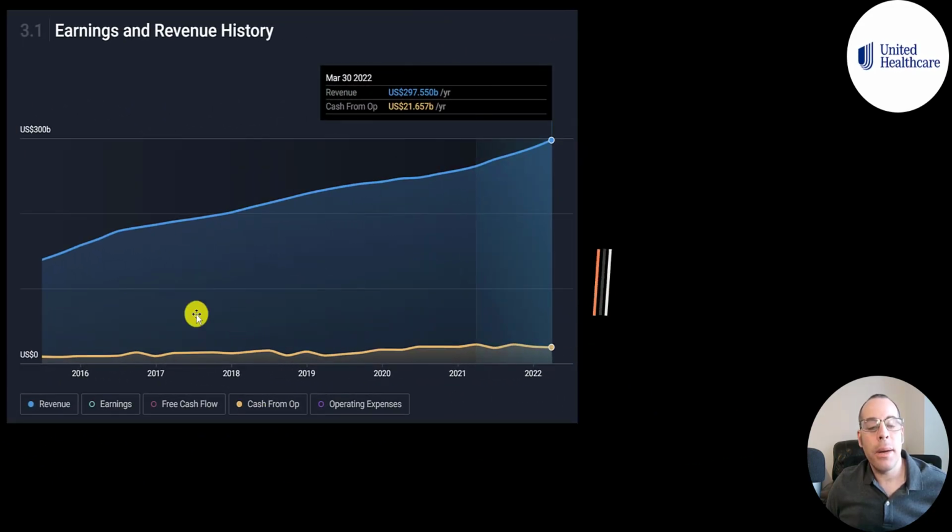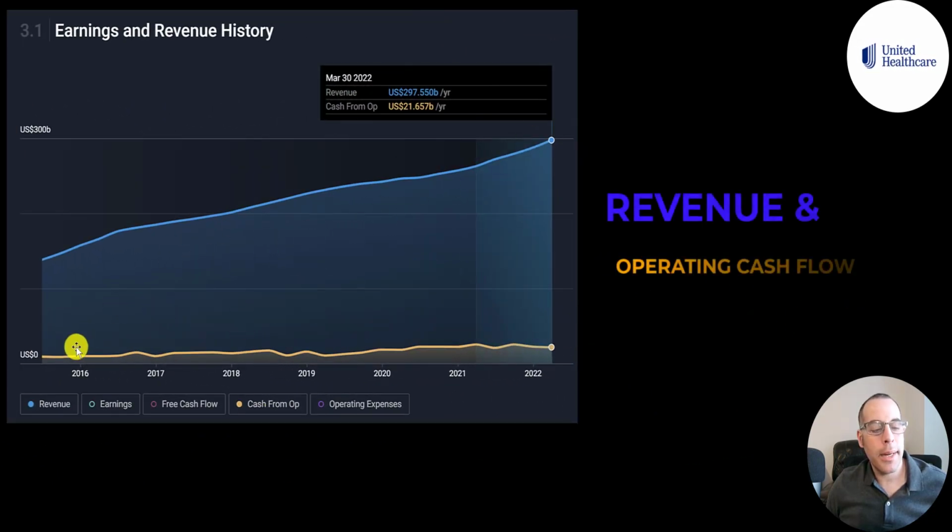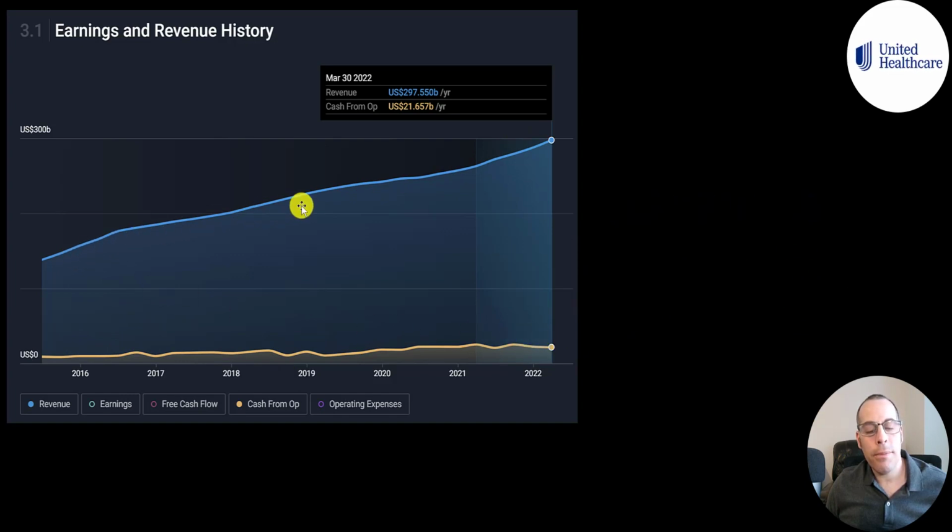I like to track a company's revenue, that's the blue line, and operating cash flow, that's the orange line. And look how much their revenue goes up. Every single year it goes up. That's what you like to see when you invest in a company. And their operating cash flow is pretty steady year to year.